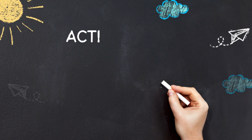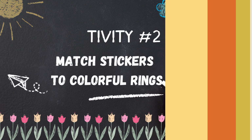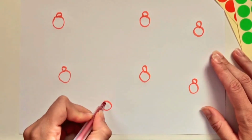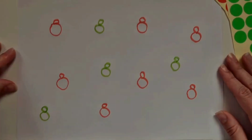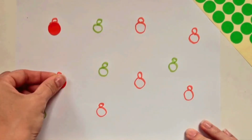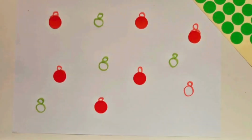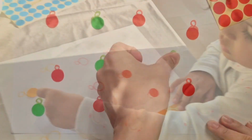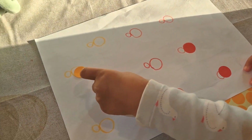Okay. Second activity. Match stickers to colorful rings. Draw colorful rings on a piece of paper. You can start with one color or use multiple colors for a more fun challenge. In this activity, we'll be matching stickers to the colorful rings. It's a great way for toddlers to practice motor skills by placing the stickers correctly and learn about colors. Show the toddler placing stickers on each ring.